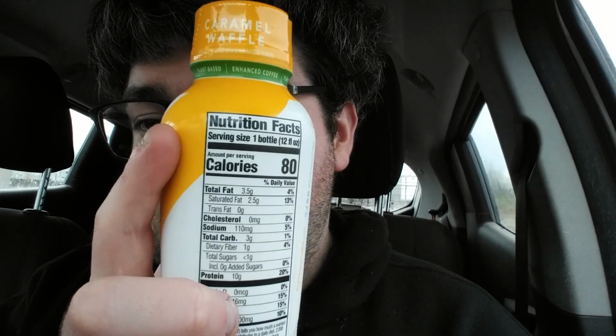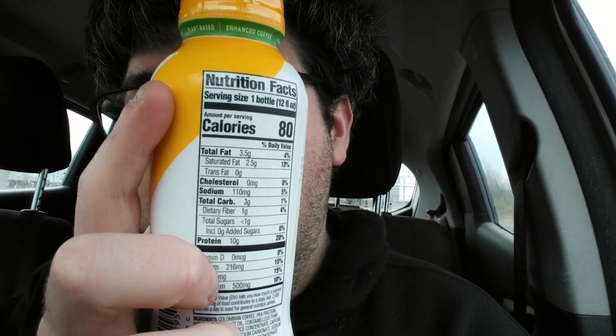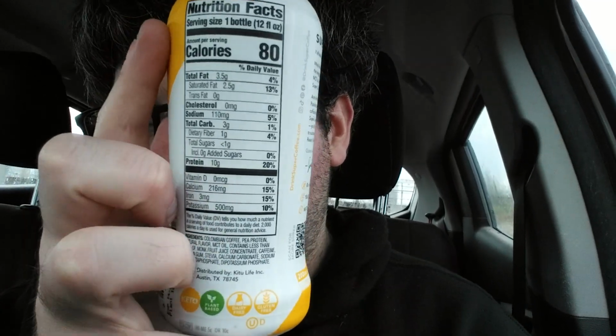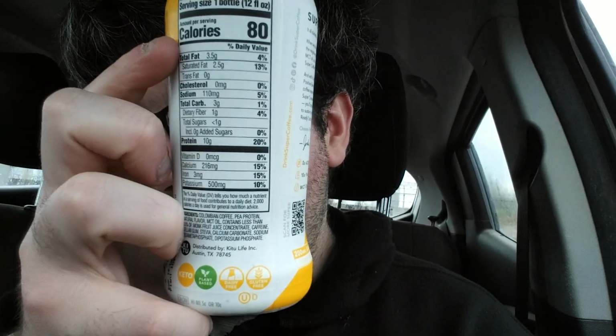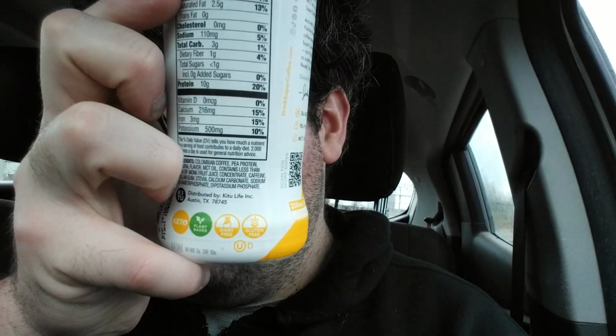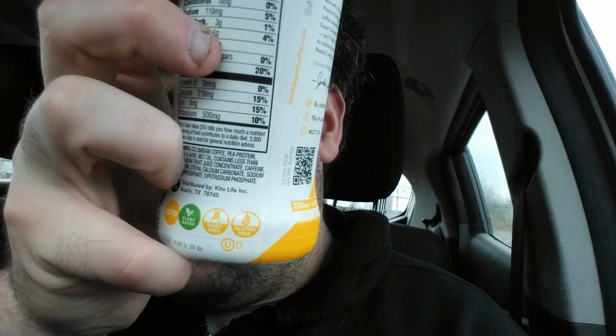They have another flavor, which I guess I didn't review before, the caramel flavored one. I was going to get it today after work and then probably review it in my next review. So stay tuned for that review and my upcoming reviews. So yeah, there's the other ingredients, the distributor information and stuff on the rest of the bottle.